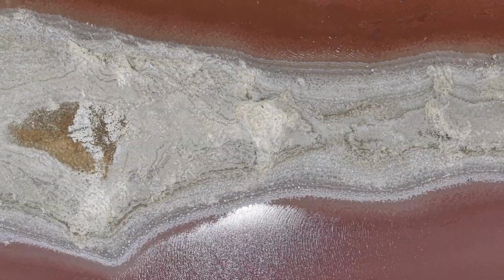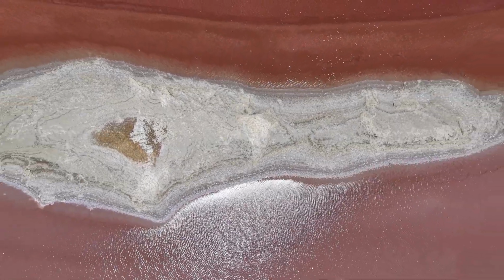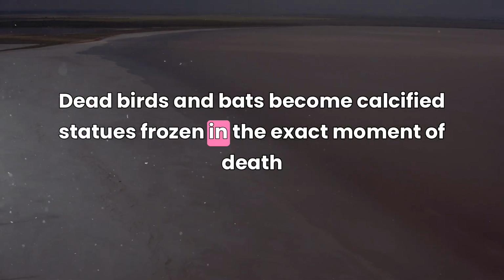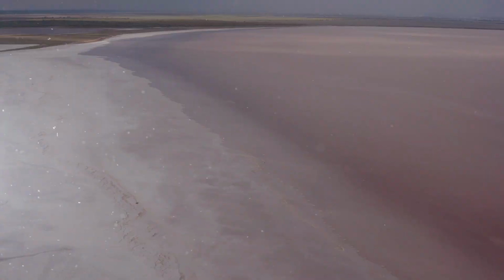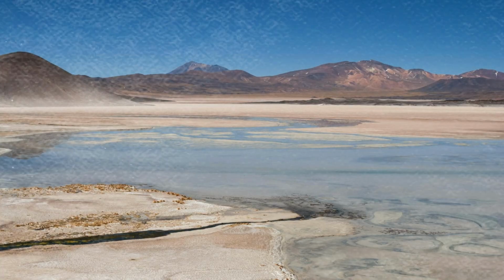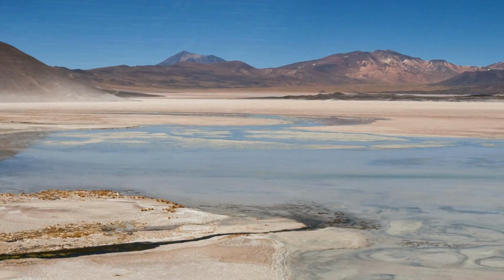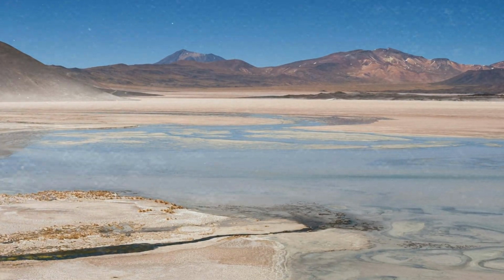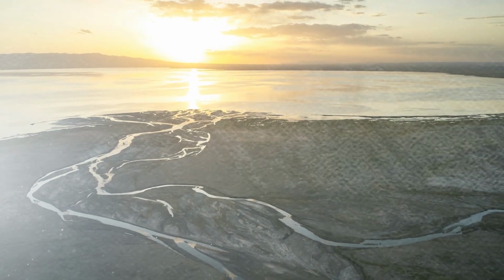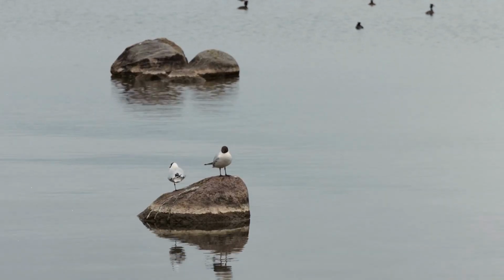In Tanzania, there is a lake that turns animals into stone. Not figuratively, not as a metaphor. Dead birds and bats become calcified statues, frozen in the exact moment of death, their eyes still open, their wings still spread, preserved like something out of a horror film. And the water that does this, it looks like something from another planet. A boiling red surface stretching across the valley floor, so toxic that almost nothing can survive in it. Stone animals frozen forever.